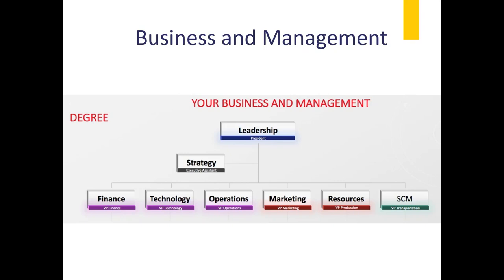You might have an interest in operations management. You might be interested in supply chain management, but you do not necessarily know that that's a specific area that you want to go into. So our courses relate to these different areas, but these are the modules. Okay, so you get an overall view of what would be involved in business and management.